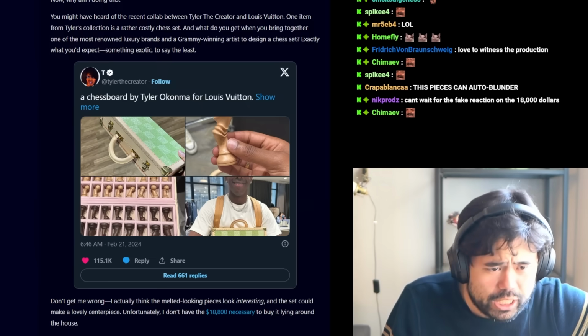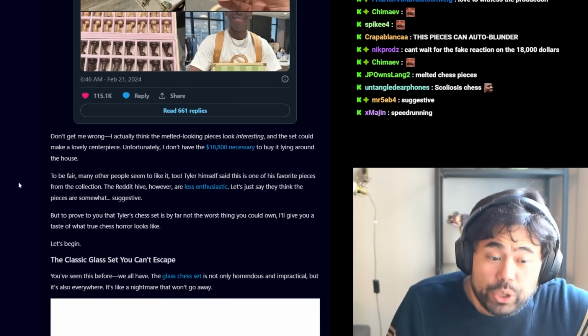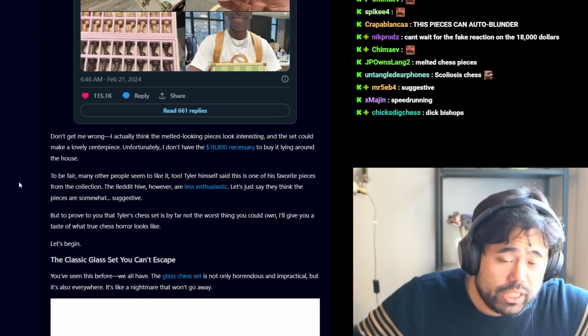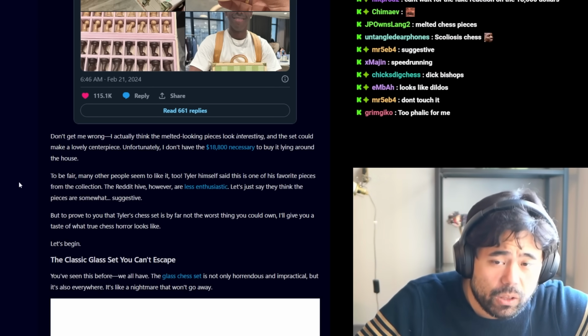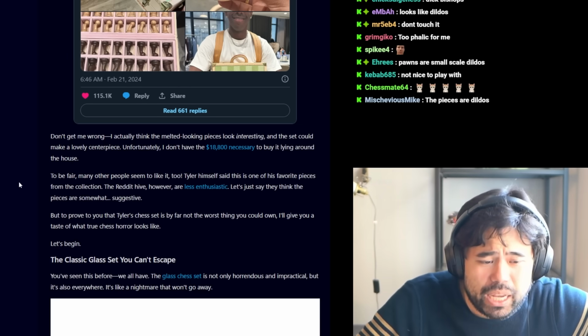And to make matters worse, you guys, when we get back to the article, you'll see here that it says, as we keep going, don't get me wrong, I actually think the melted looking pieces look interesting. I disagree with that, but to each their own. And the set could make a lovely centerpiece. Unfortunately, I don't have the $18,800 necessary to buy it lying around the house.